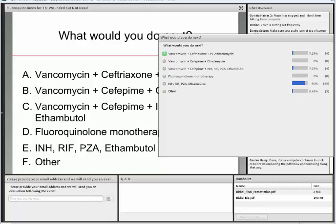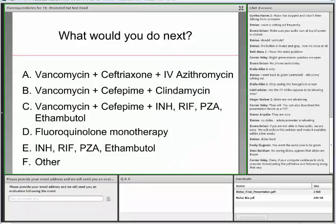Well, it looks like a lot of you think this fellow has TB and would like to start four-drug therapy. I see 75% of you think that's an excellent answer. And some of you think this could be a different respiratory tract infection. About 7% of the votes are for broad-spectrum therapy with community-acquired pneumonia therapy, ceftriaxone and azithromycin plus vancomycin to treat for the possibility of MRSA. I think that pretty much all of these would be reasonable things to do on admission pending further evaluation of his sputum, except for answer D.